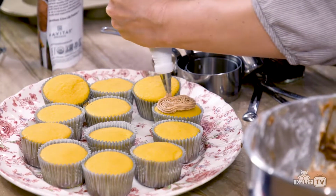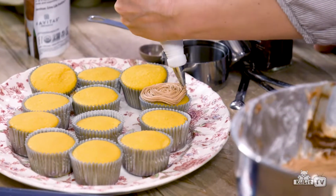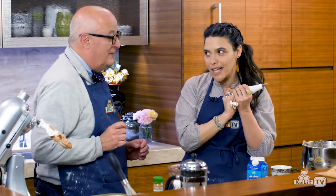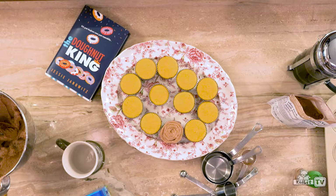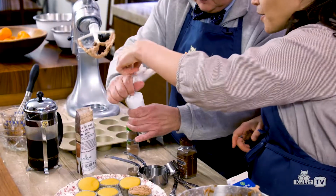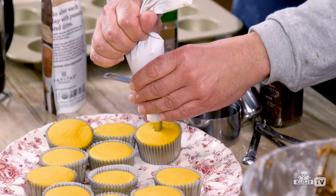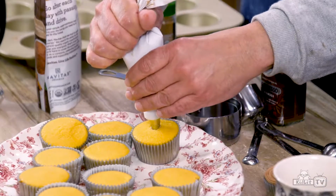I cannot wait. And you start with the hole, and then you go around and around and cover your whole cupcake. Okay. Are you ready? I certainly am. Can you handle this, Rocco? We will see. All right, let's go. Yes, so now I take this. Yes, you want to hold the back tight because otherwise it's going to squeeze out the other end. Right. Now stick it in there. I'm going to move this cupcake so you've got room. Okay. Oh, I see. Is it exhaling? Is it cracking? You tell me.